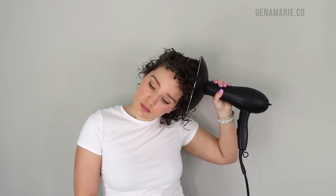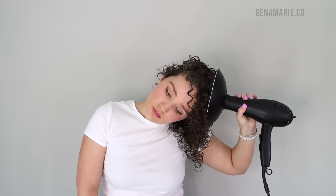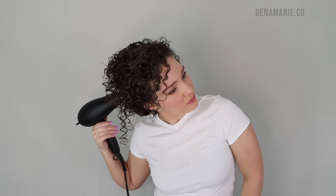It usually only takes me about 10 minutes to diffuse my hair with this hairdryer, especially when I'm doing a lower moisture routine with the Stronghold gel. It usually will only take about 10 minutes, which is super helpful. And you don't even have to diffuse all the way, although if your hair is falling straight and getting looser throughout the day, I do recommend diffusing all the way because, again, anytime you're air drying, it is elongating your hair. So you want to get it as dry as you possibly can with the time that you have.